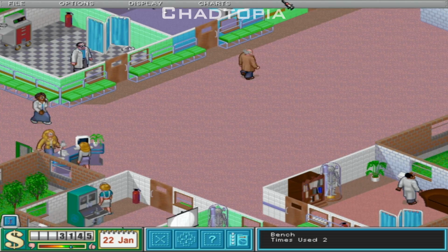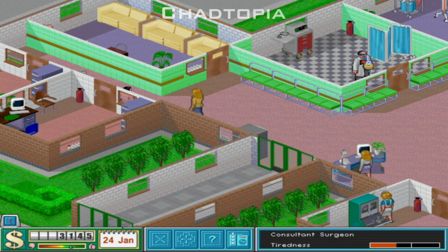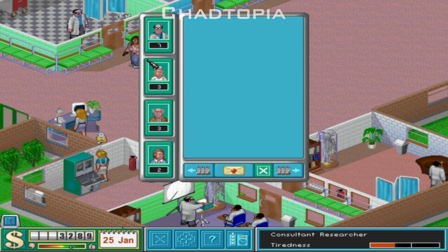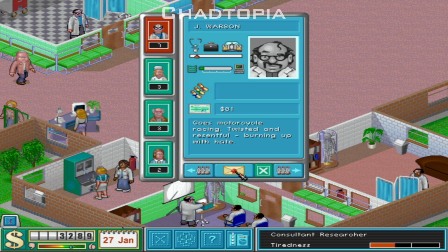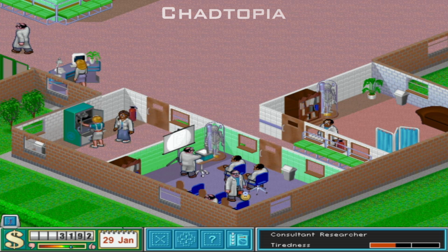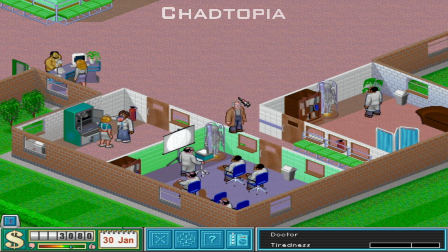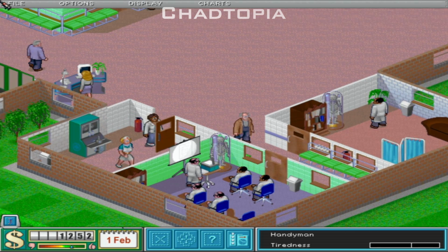I love it. I love it. It's so good. Okay, so let's get in. Two surgeons required in operating theatre. Another guy, so we can basically get as many researchers in as required in general diagnosis. And we'll get one of these guys in as well. Doctor required in GP's office.